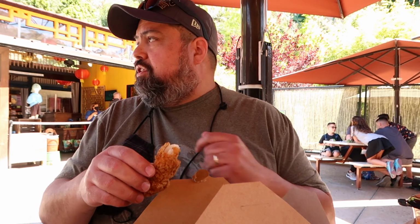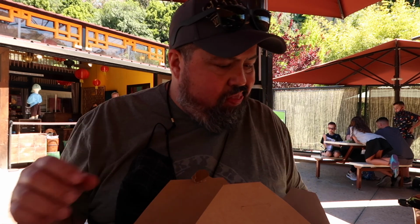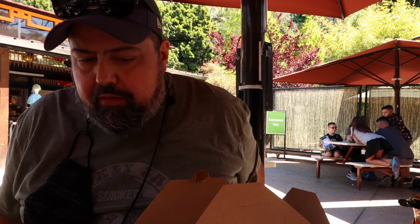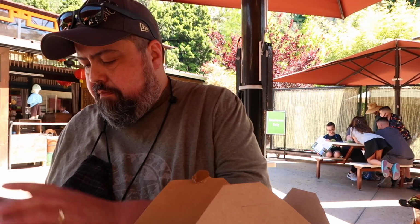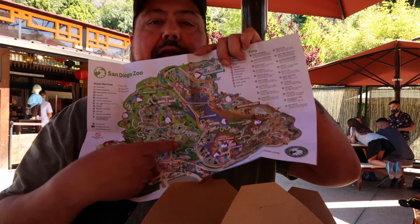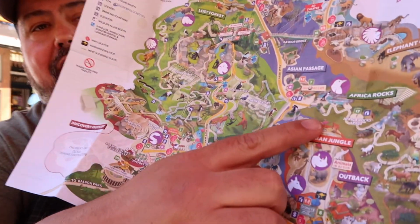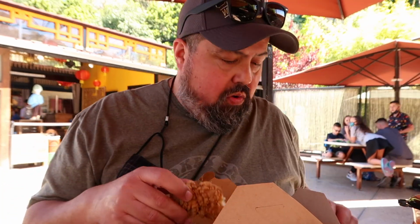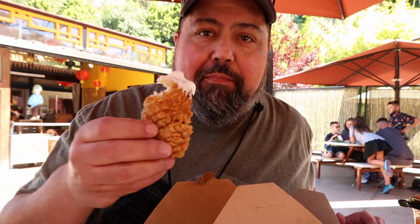What's this place called? It's down by the pandas, the Humai or something. I don't remember. So it's down by the pandas, where the pandas used to be. The Humai Cafe. So if you want to get some chicken or popsicles, or what did you get? A teriyaki pineapple sandwich? Teriyaki chicken. Teriyaki pineapple sandwich with a brioche bun. That's where you come to pick that up.